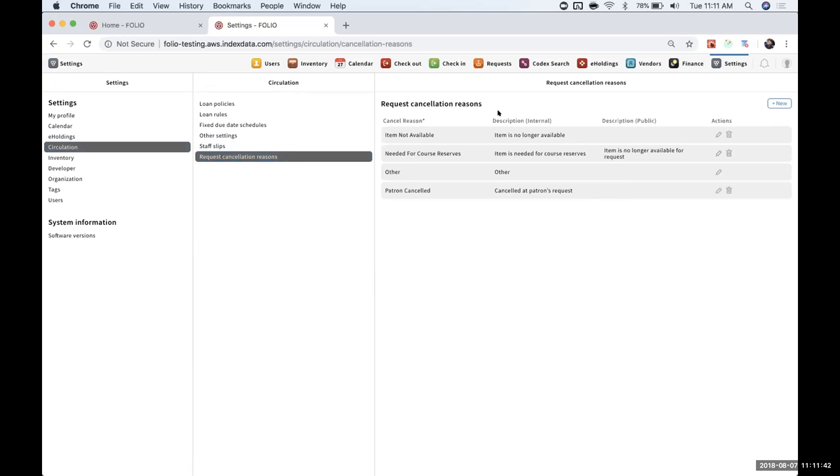So we would just go into circulation and check the reasons. And by default, our backend boxes ship with 4 reasons. And so we have naturally the title of the reason and these 2 description fields. So the idea is that perhaps we have cancellation reasons that we don't want to show externally to the patrons. Perhaps we have a cancellation reason that says, cancel this request because someone else who's more important has requested this book. So we might not want to show that to the less important patron.